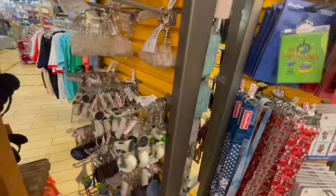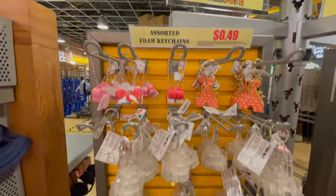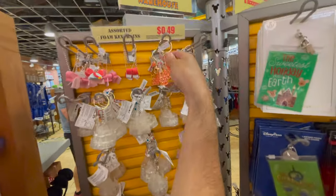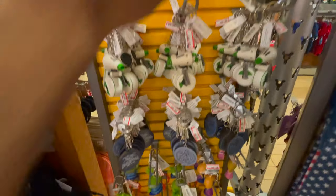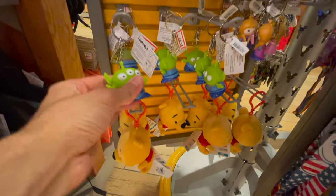Really, that's it? There's no more? There are quite a few new ones. I feel like there were a lot more pins. This is assorted foam keychains. See, these, like I said, you attach them to sneakers. There's so many things that you could do, and they're really inexpensive. These are all $5.99. This is assorted foam keychains, 49 cents. But the other ones are $5.99.